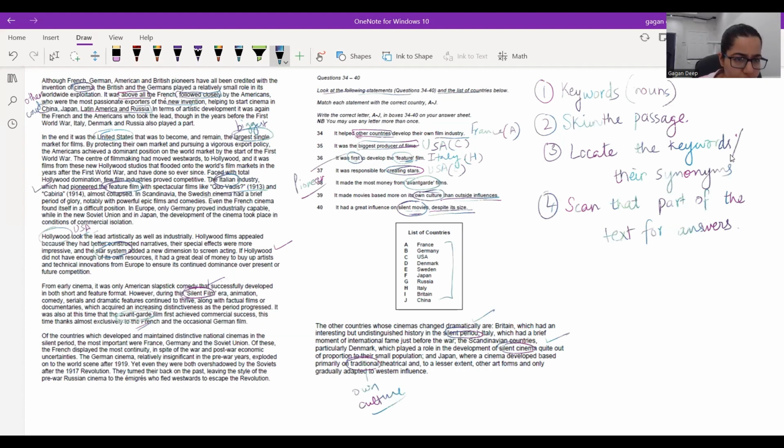It made the most money from avant-garde films. Here I read avant-garde films. It was also this time that these films first achieved commercial success. This time, thanks almost exclusively to the French and occasional German film. Exclusive means one and only to the French. Occasional means sometimes to German film. So who is the one here who got exclusive? Like it was the only one to do something. That was French. Because here it says made the most money and here it says commercial success. So commercial success means made money. That's why we are connecting it here, right?